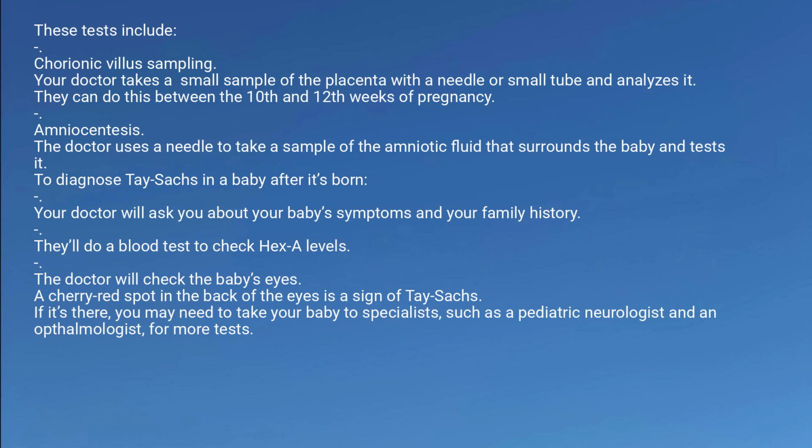Amniocentesis. The doctor uses a needle to take a sample of the amniotic fluid that surrounds the baby and tests it. To diagnose Tay Sachs in a baby after it's born, your doctor will ask you about your baby's symptoms and your family history. They'll do a blood test to check hexa levels. The doctor will check the baby's eyes. A cherry red spot in the back of the eyes is a sign of Tay Sachs. If it's there, you may need to take your baby to specialists, such as a pediatric neurologist and an ophthalmologist, for more tests.